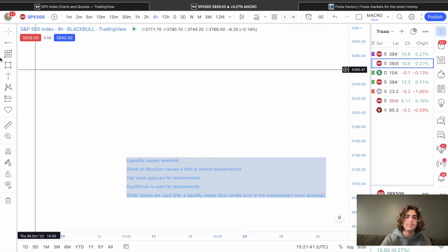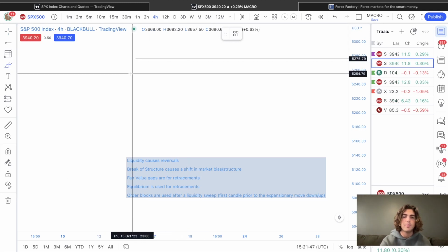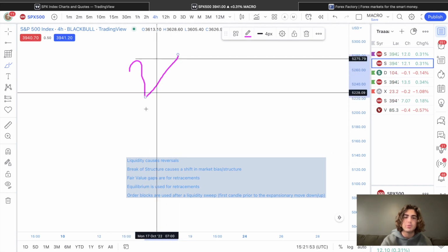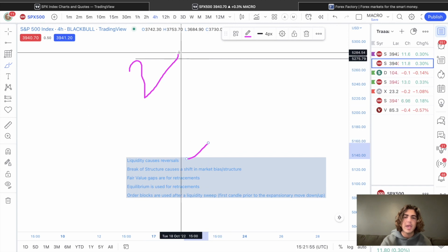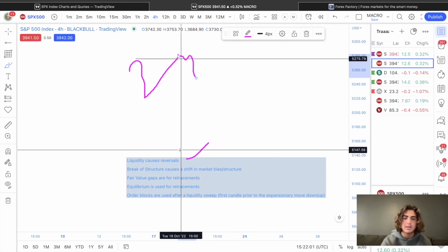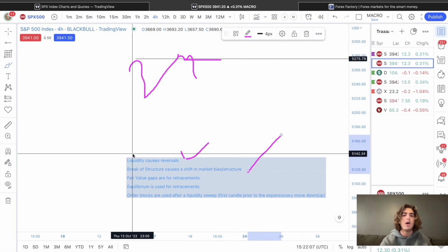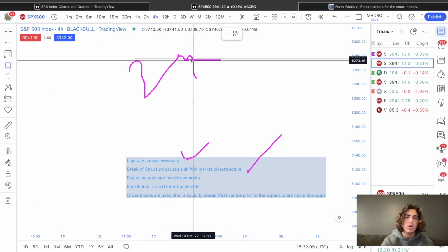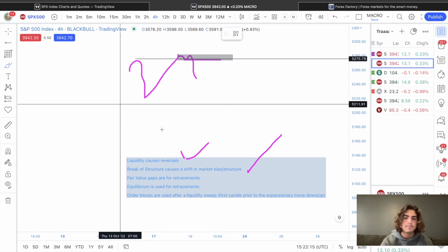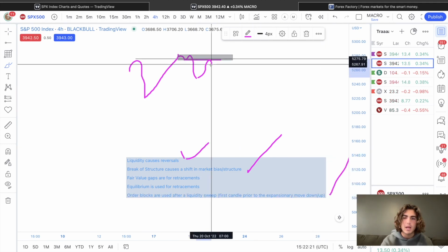Let me draw out something for you. Let's say this is what price does. We have a high right here. Price comes up, liquidity sweep. Check. What will likely come off the liquidity sweep? A reversal. Reversals happened. Break of structure happened. Check this off. Where's our order block? The candle prior to the expansionary move down, right here. Check that off. Price is probably going to come up here, fill the order block, continue down.